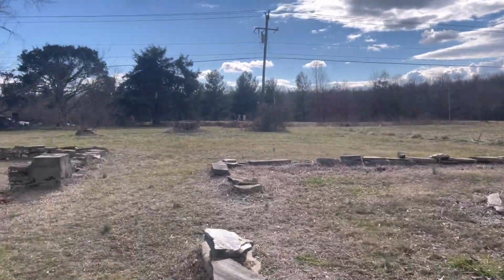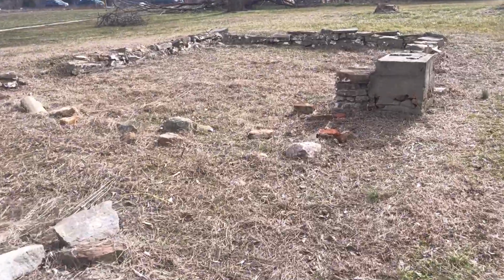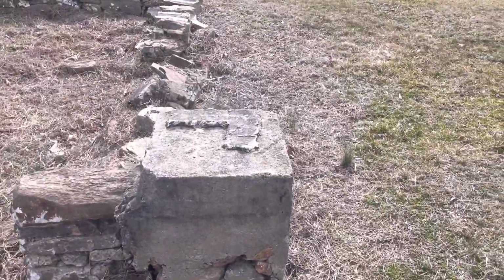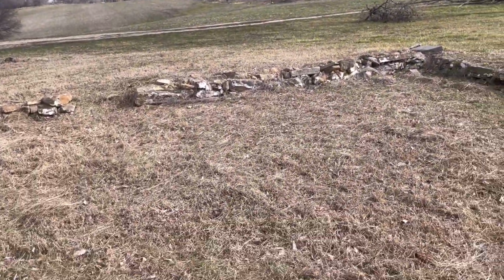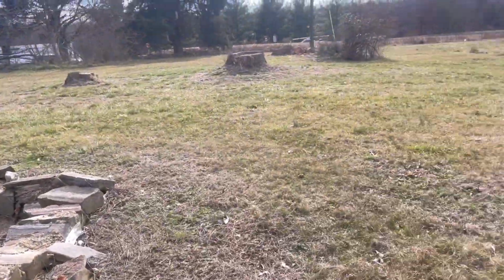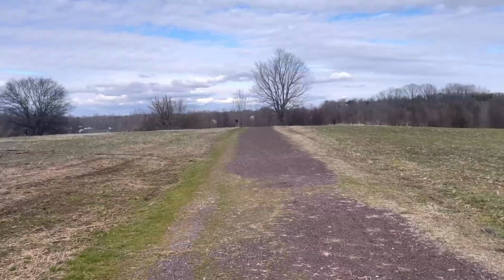Yeah. The stones were stacked like that for the house to fit as the foundation. That's pretty neat. Is that a fireplace? It is. Or the chimney, see? The chimney broke off.